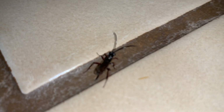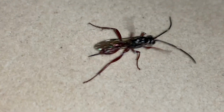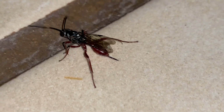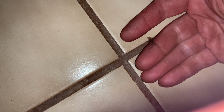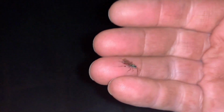Another day, another bug crawling here in the house. An ichneumon wasp. February, I don't know, what is it, the 9th? This one needs to be outside. Hands are really dirty, stained with paint because I was working on staining the new bar for the guest house. This guy out there. Actually, she's got an ovipositor.